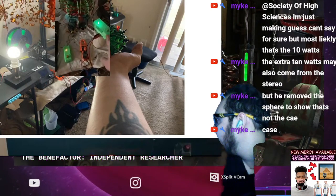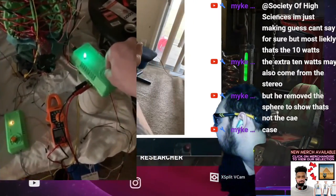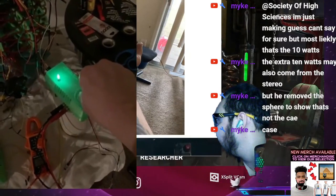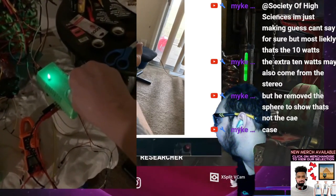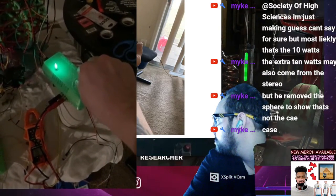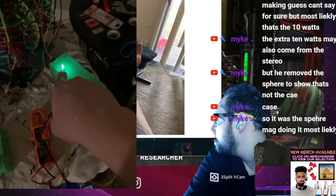Also, something that's weird here, I don't know if this means anything, Michelle, but I'm detuning it. The light's turning off, but this neon is not turning off no matter what setting. And the potentiometer's changing. What is going on here? That's never happened like that.